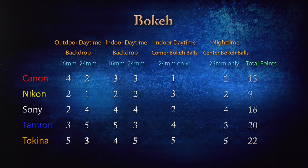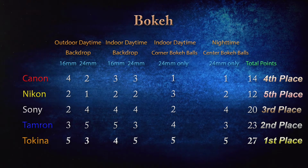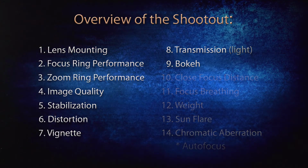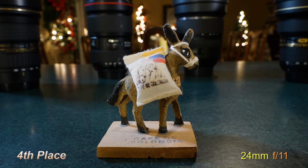So there we have it. The Tokina lens produced the best looking bokeh overall with a comfortable lead over second. The Canon and especially the Nikon sure didn't go well. But at least shallow depth of field is probably not what most people would look for in an ultra-wide-angle lens anyway. Now it is time to move on to the close-up focus distance test, to see how close each lens can focus to a subject, my classic donkey figurine.